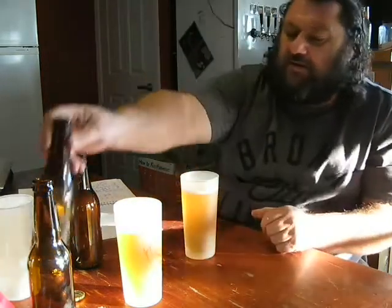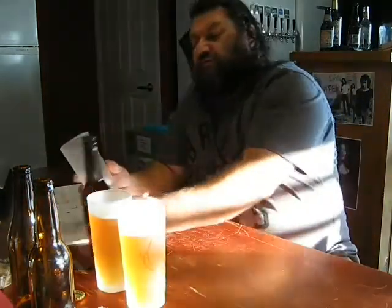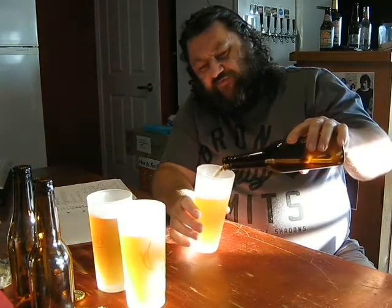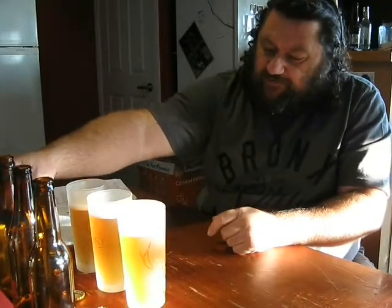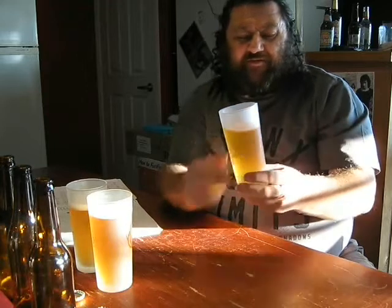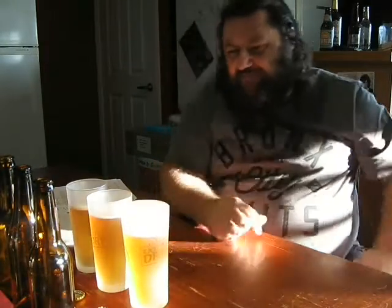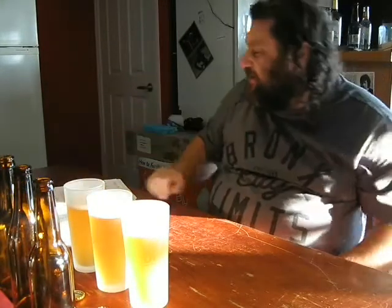And after doing the last experiment, which was the US-05 versus the Mangrove Jack's M44, where it was very visually obvious which one was the different beer, I went out and I got myself a couple of frosted glasses. This was just a little bit of a birthday present. So some frosted, 2 extra dry glasses. They're frosted, so I can't really see the beer particularly.